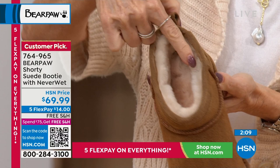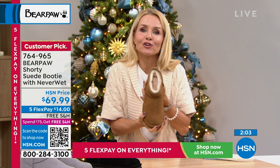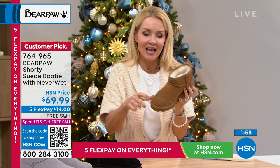That is wool blend lining. So the whole entire part of this boot, it is comfort. If you're giving it as a gift, it's almost like the gift of a hug. Remember, this is all genuine, sustainable cow suede treated with that Never Wet technology.